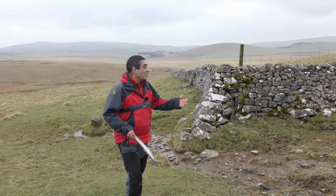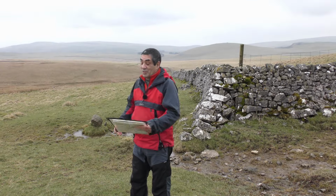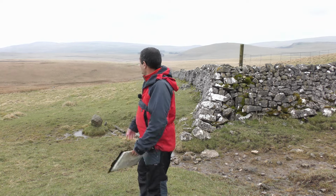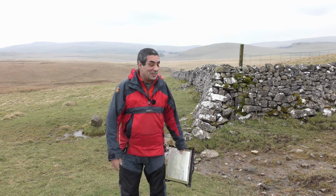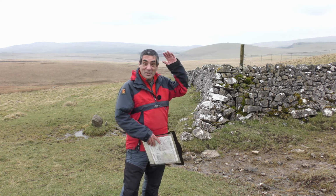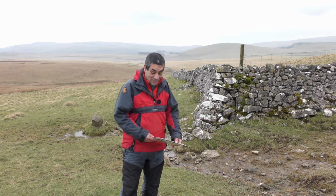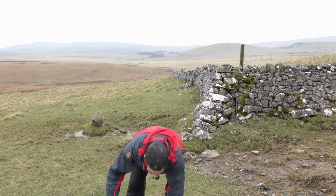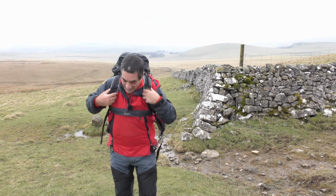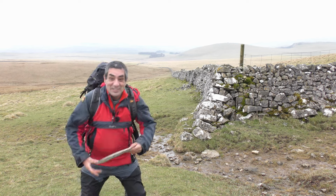So I don't need a compass before I set off, because I know, looking at the map, that I should walk uphill along a wall. That way is downhill, as you can see behind me, and this way is uphill. So I know that's north, that's the direction I need to take. So it's just time to put on my bag, my map, and time to set off.